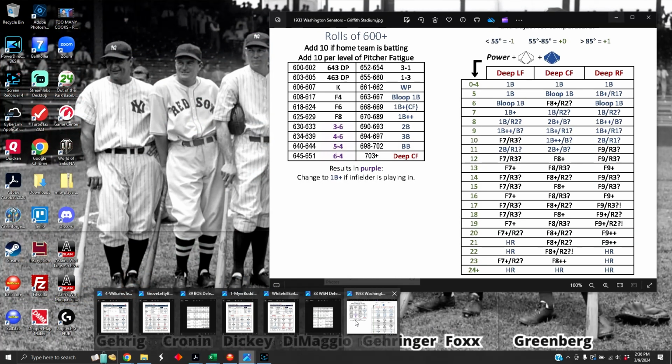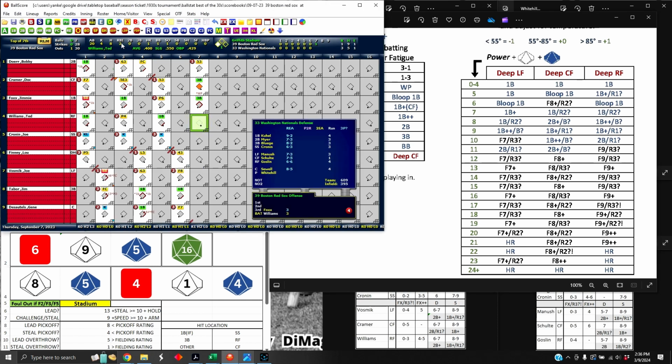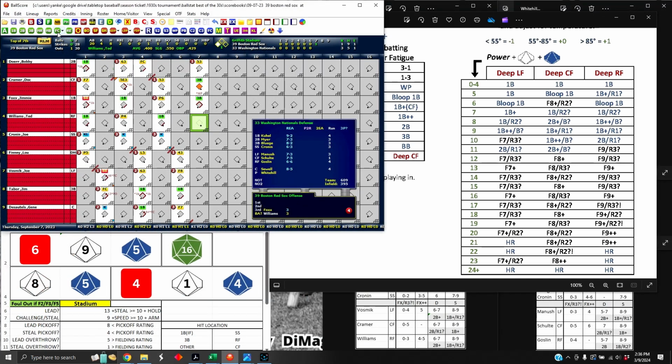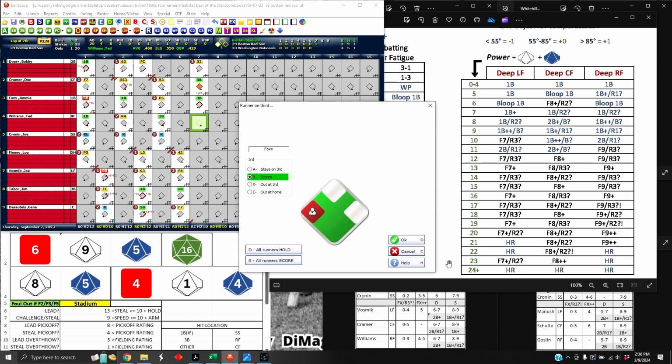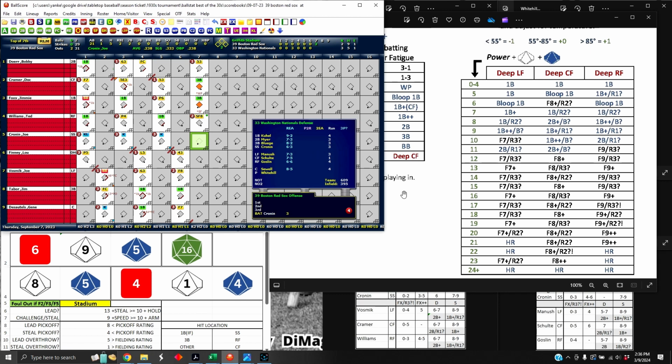22. Deep to center. 22. Oh, Griffith Stadium, though, has a very deep center field. But it will be deep enough to score Fox. So that's a sac fly. That was the center field, right? Yep. That's a sac fly to center. Williams definitely got all of that one. But here at Griffith Stadium, not enough to get it out of the park.